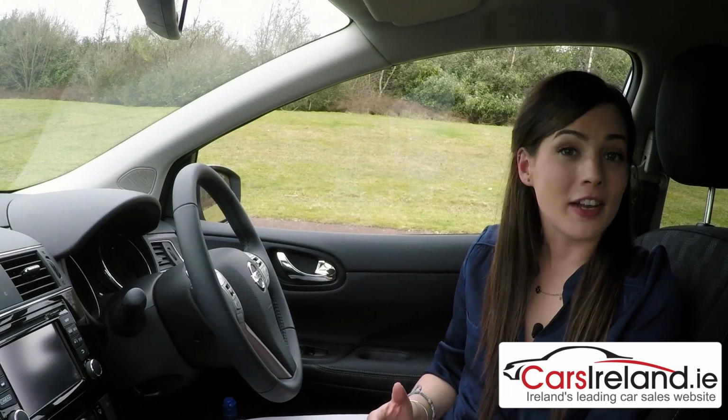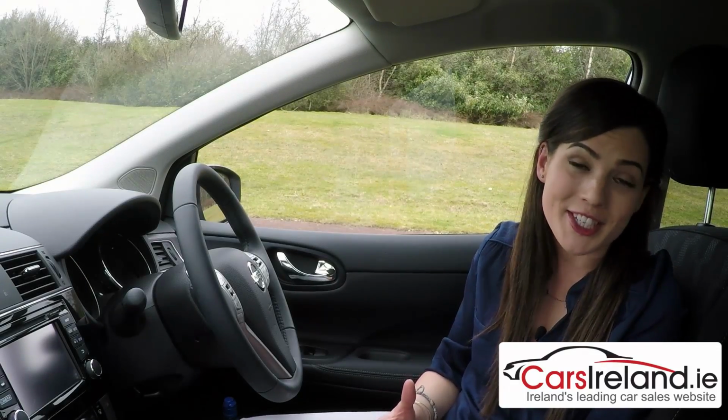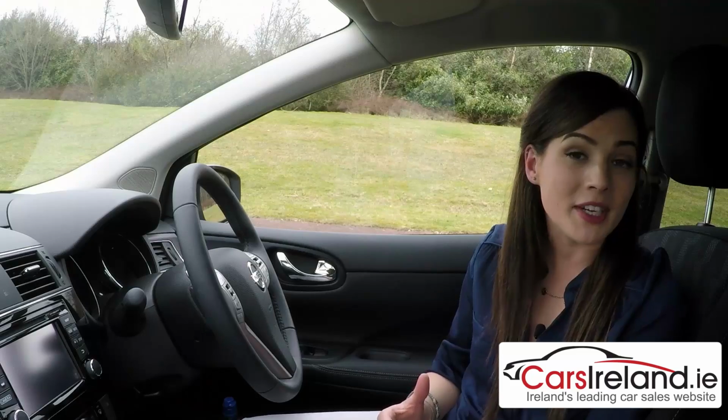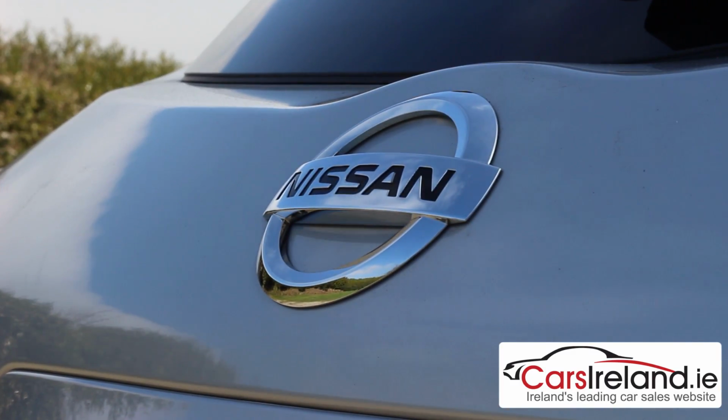It's a car that ticks an awful lot of boxes, and while you might not be rushing home to drive it every evening, unless of course we get a Nismo version here, it will appeal to those who prioritise space and comfort and appreciate the reassurance of a well-known and well-trusted badge.